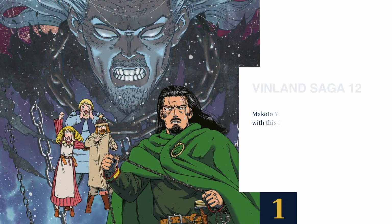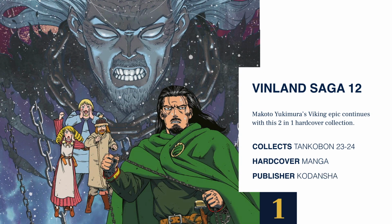And at number 1, we've got none other than one of the best published comics out there. This is Vinland Saga Volume 12. I know some of you are going to be like, but this isn't a comic, it's manga. Well, actually, it is a comic. It's the same thing, it's sequential art, shorts, black and white. There's many black and white comics out there in the world.